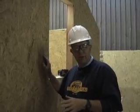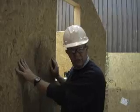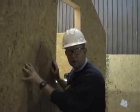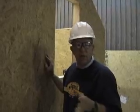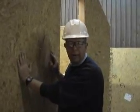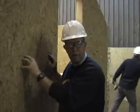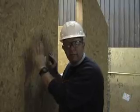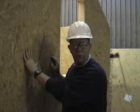Once we have completed the SIP structure using an OSB skin panel, we now have what is essentially a wood structure. Because it's a wood structure, and because we know that all siding leaks, we need to put a drainage plane over this panel to prevent any bulk water, which comes through our siding in a driving rainstorm, from coming in contact with the wood skin of the panel and causing any moisture problems.